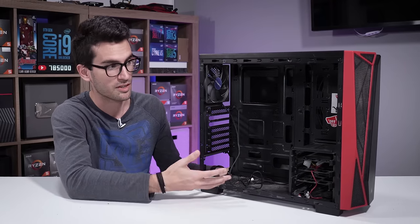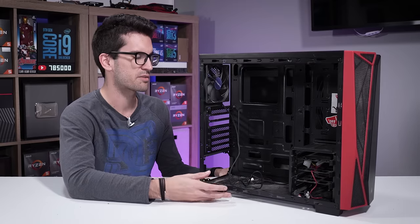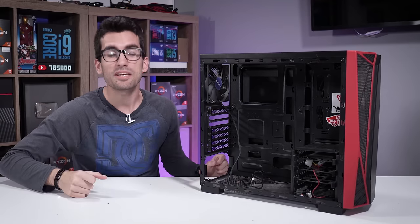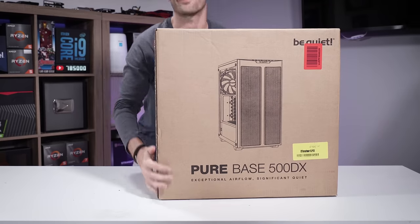I wanted to show you one more time here what it looks like. We got a few fans in here. I didn't bother cleaning those, of course, because they're just old. We're gonna get new fans in the new case we're gonna be upgrading this viewer with. Speaking of, that case is the Be Quiet Pure Base 500DX. So that's this bad boy right here.